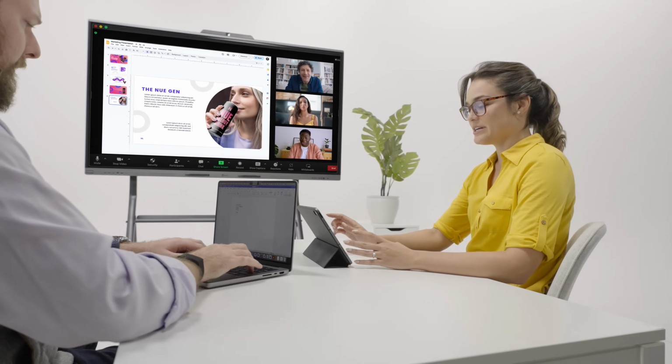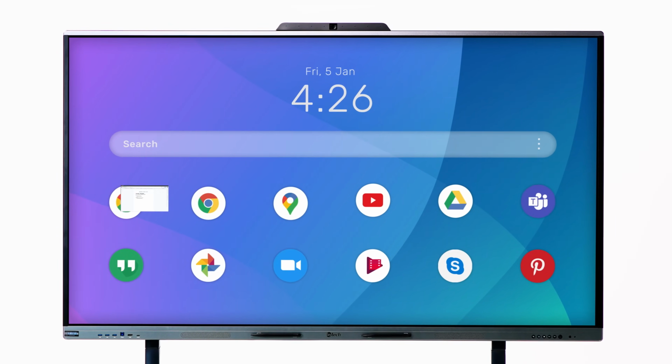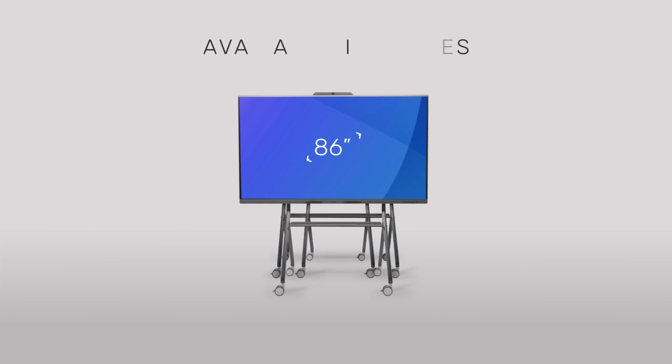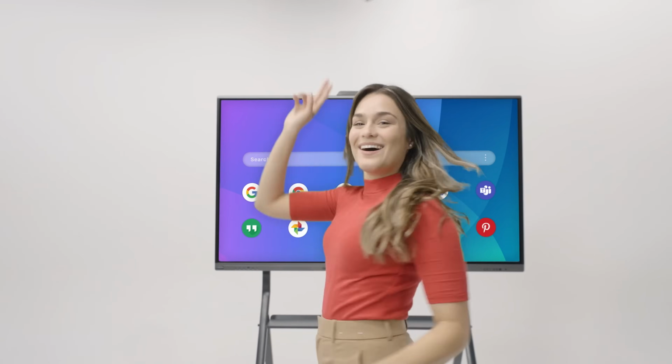Keep the momentum going and collaborate using your favorite apps: Zoom, Teams, Google Docs, and more. Customize your experience and get inspired to take meetings to a whole new level with the Freestyle All-in-One Whiteboard. Imagine the possibilities. Create pretty much anywhere.